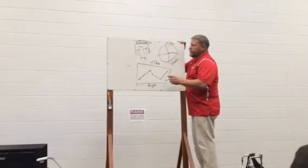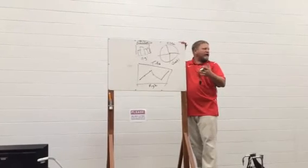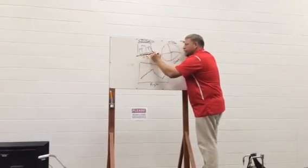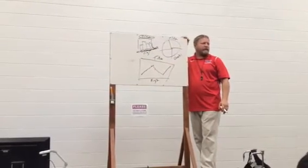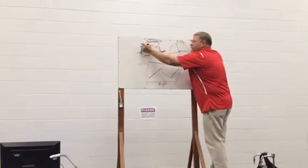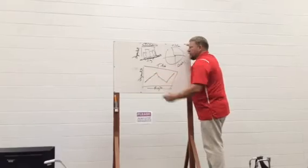Now remember, anytime you have a graph that is horizontal and vertical, has both axes, this is going to be your independent concept, your independent variable. If the x-axis is independent, the y-axis is dependent. Independent down here, dependent right here.